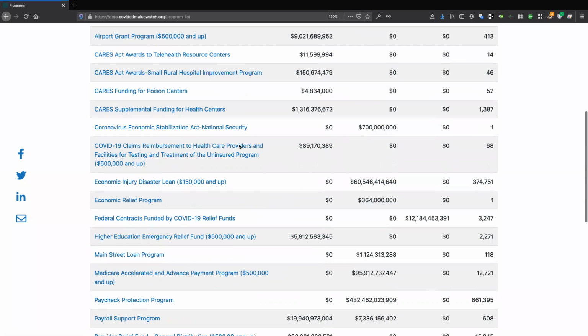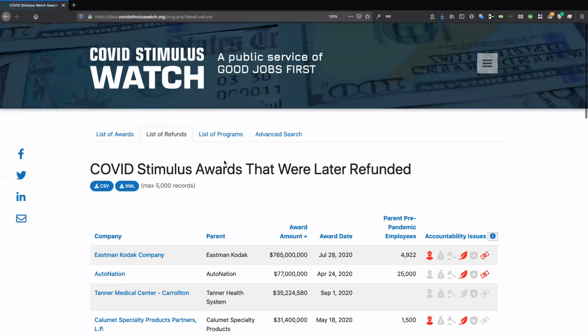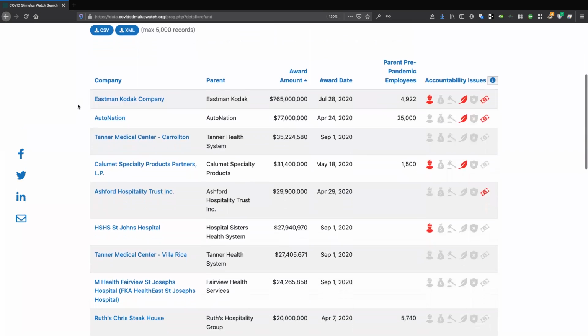And then finally, we have this tab, the list of refunds. So on all of our search pages, you'll only find awards that were issued, especially with the PPP loans. After they were disclosed, a lot of companies were shamed into returning their loans. So when you search on our website, you won't see information on what's been returned. You'll have to come to this tab here for the refunds. And this has all of the refunds that we've been able to find.